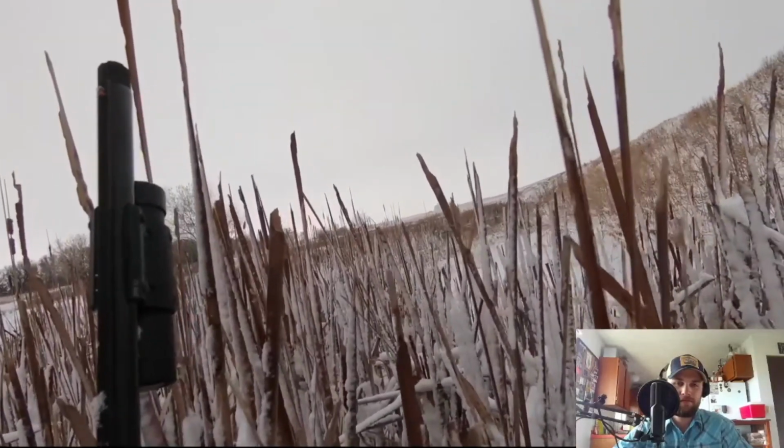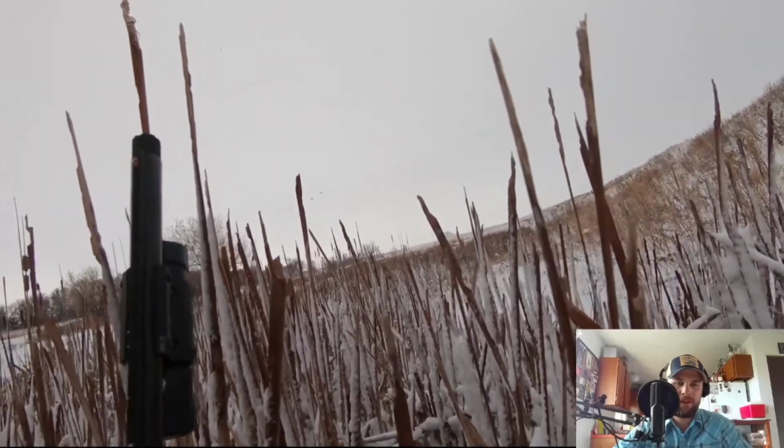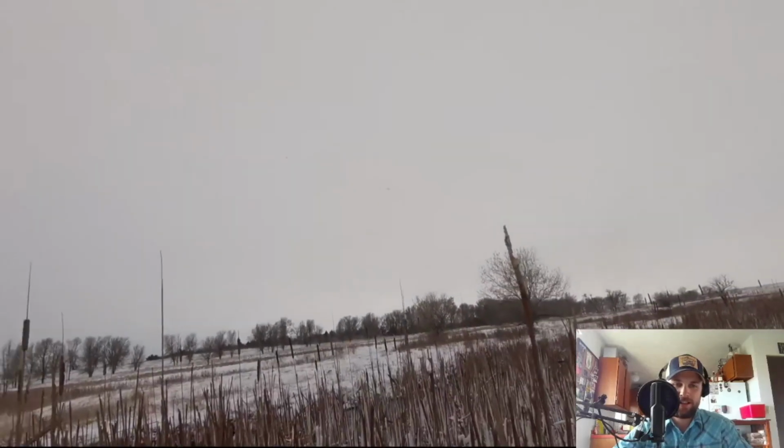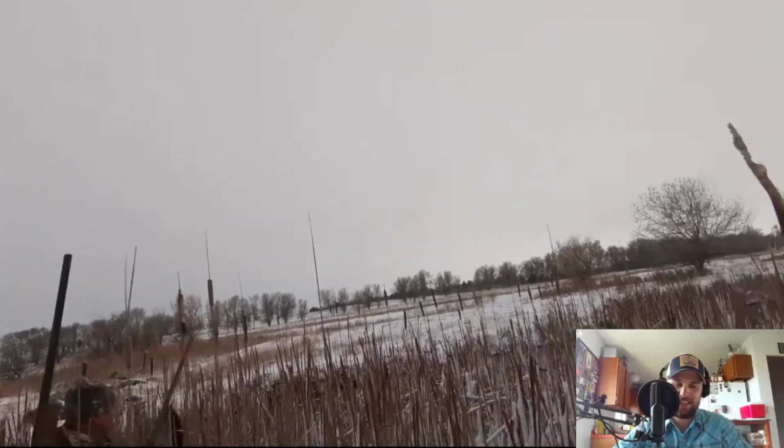I don't know if they're widgeon or... I think that one's a widgeon. The way they were whiffling, I thought they were widgeon at first. And so there's another bang bang shot. I pulled the trigger, I moved my gun.